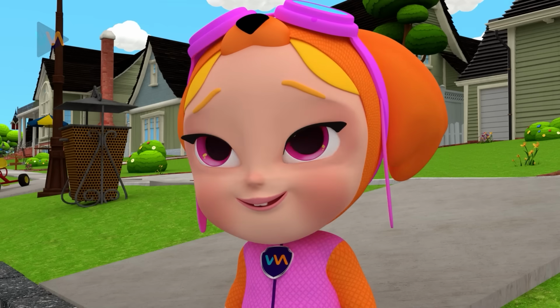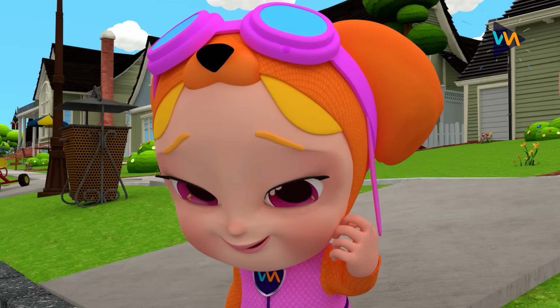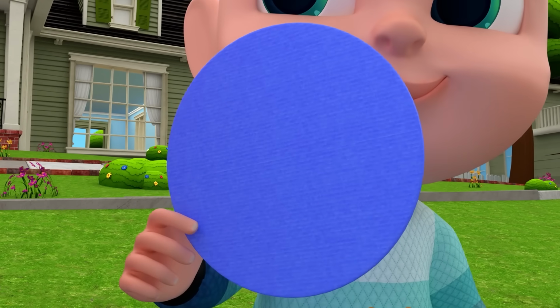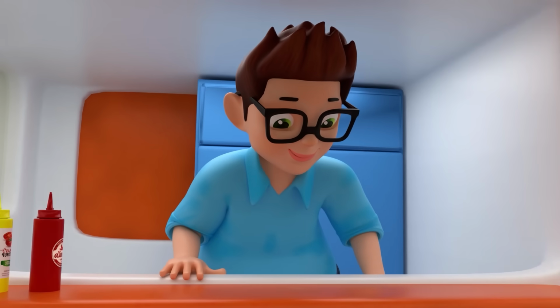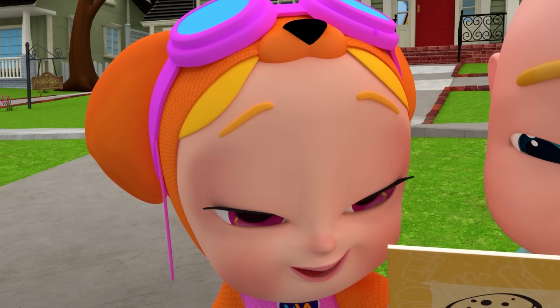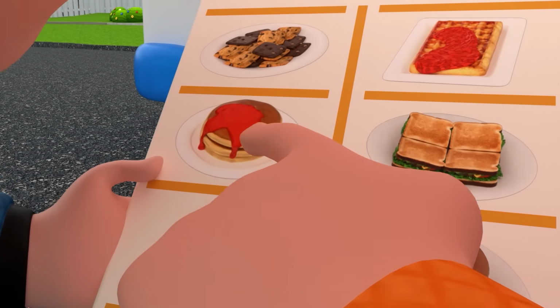What shape is a triangle? Three corners and three sides. A piece of watermelon, yes! Or a birthday hat. So that's what a triangle is. Now you know a new shape.